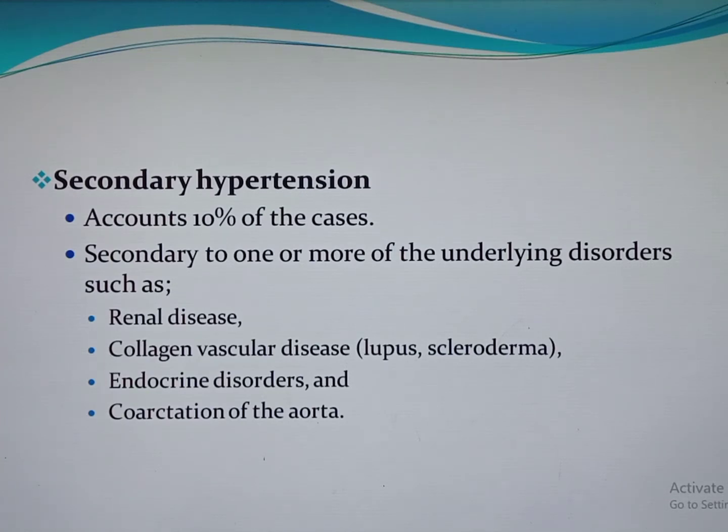Secondary hypertension accounts for around 10% of the cases of chronic hypertension. It is chronic hypertension secondary to one of the following underlying disorders, such as renal disease like glomerulonephritis, interstitial nephritis, polycystic kidney disease, renal artery stenosis, collagen vascular disease, endocrine disorders like diabetes with vascular involvement, pheochromocytoma, hyperaldosteronism, and hypothyroidism, hyperthyroidism, hyperparathyroidism can also cause secondary hypertension. Coarctation of the aorta is also another cause of secondary hypertension.